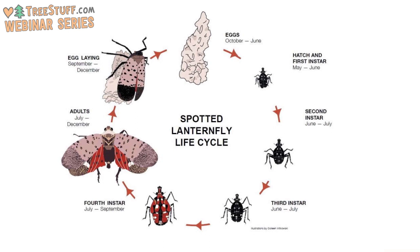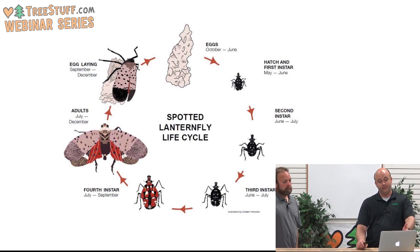When you get further south and it's warmer, you have to adjust your timelines. So in Virginia, they may be in hatch already. That would be an interesting thing to go down and see. And I'm going to do that, guys, and I'll try to keep you updated when I come back. So you can see the instars and then the red when it really gets particular. And then you have your adults, July, December.